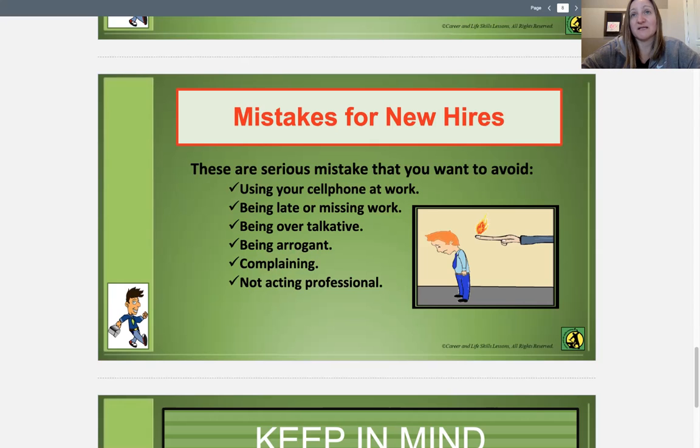If I was a boss and I had somebody that showed up late or missed a lot of work, I'd be like, well, that person doesn't really want to be here. Should they find someplace else to work? So that's a thought. Being over talkative: talk, talk, talk, interrupting other people while they're working to talk. That is a problem. If you're talking too much, then that means you're probably doing little work.